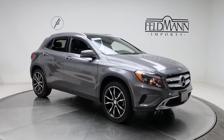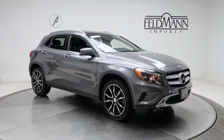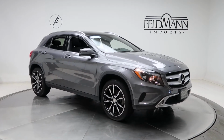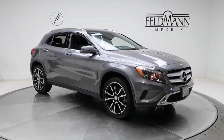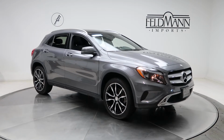Today we're taking a look at a certified pre-owned 2017 GLA 250 4MATIC. This one's a mountain gray metallic. Underneath the hood is a 2-liter 4-cylinder turbo pushing out 208 horsepower and 258 pounds of torque. For wheels, we've got 19-inch 5-spoke alloys. The tires are in good condition.